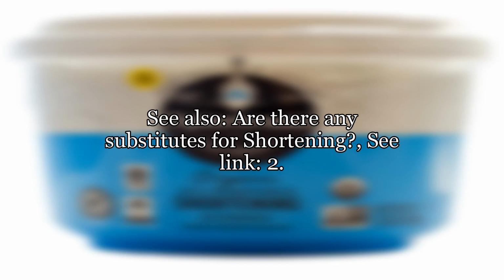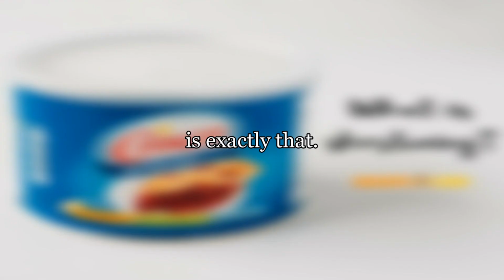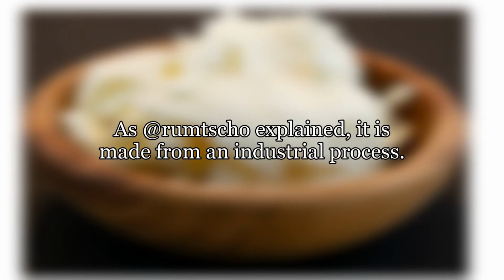They don't call it vegetable shortening in India, but dalda, see link 2, quote, is exactly that. As Ed Rumcho explained, it is made from an industrial process.